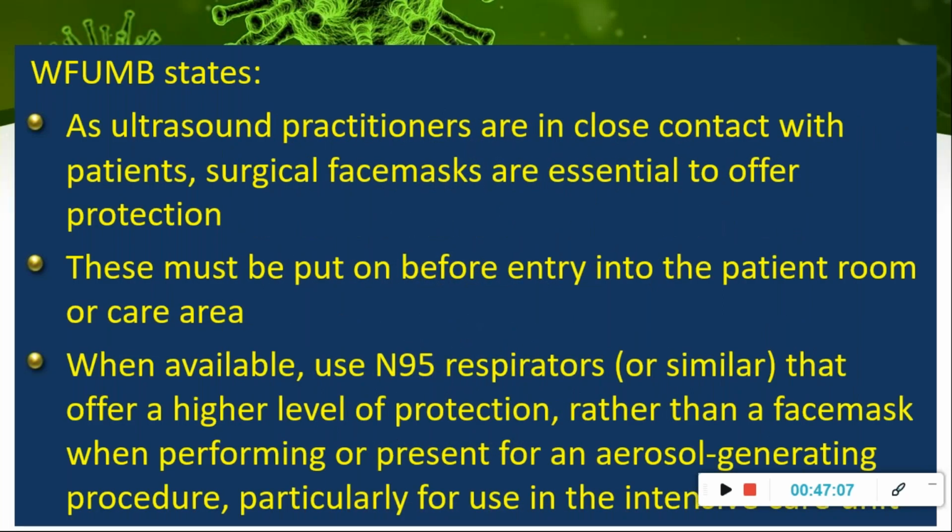Because practitioners are in close contact with patients, it is essential that they use surgical face masks when they perform the examination. Those masks, of course, must be put on before entering the patient room or the care area. If necessary, we should use respirators such as an N95 rather than a face mask when we are performing an exam that is potentially aerosol generating, particularly if we scan a patient in the intensive care unit.